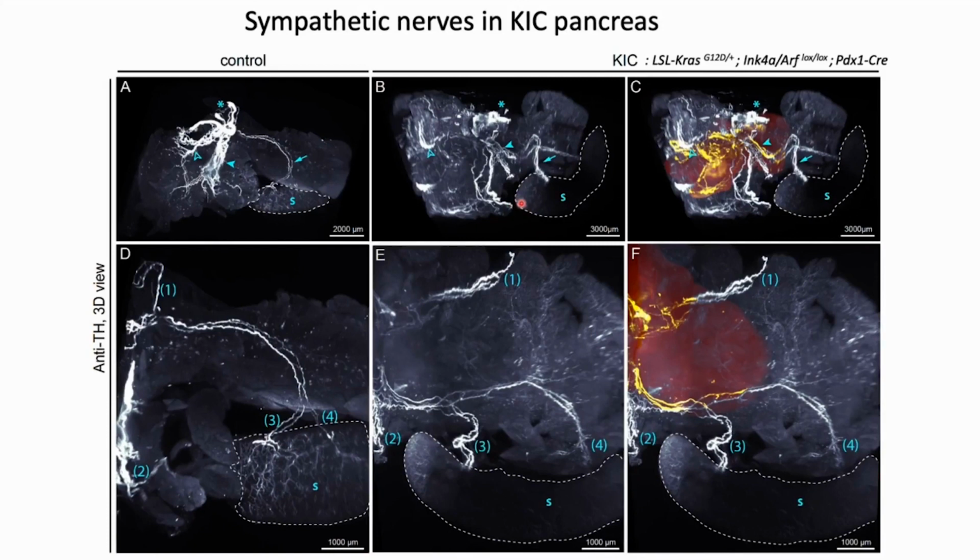Even if the overall pattern of nerves in KIC pancreas appears disrupted compared to wild-type ones, probably because of the perineural invasion, the main shape of the network was conserved. Indeed, we could recognize some pre-existing nerve patterns, like the ones enumerated here, and you could clearly see the ones innervating the spleen, which travel through the pancreas in wild-type and in KIC.